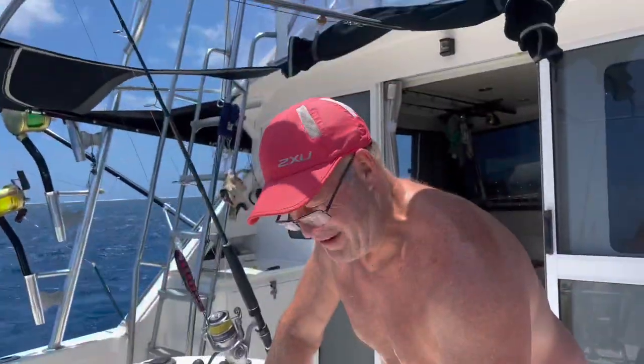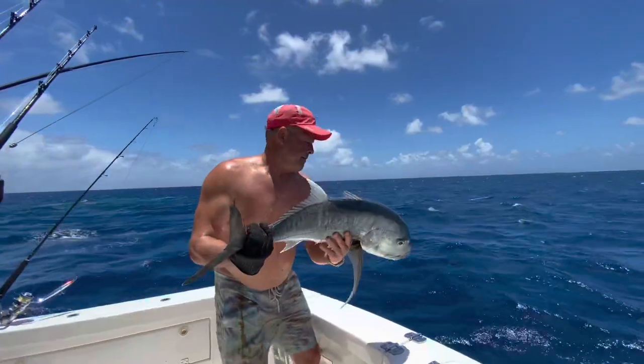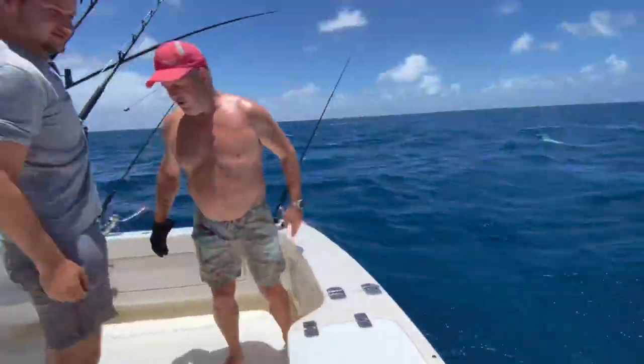Get a photo and we'll let it go, eh? Obviously that gaff shot wasn't ideal, but he should be okay. There was no blood. Beautiful. Well done, mate.